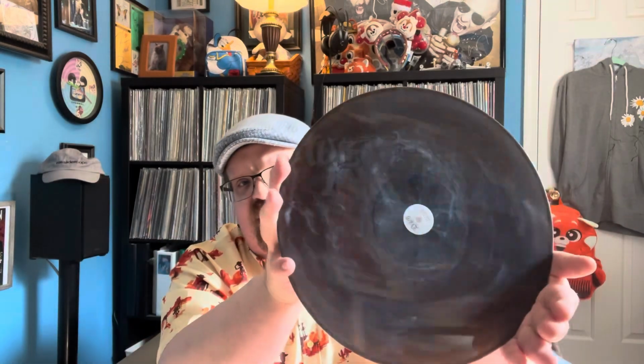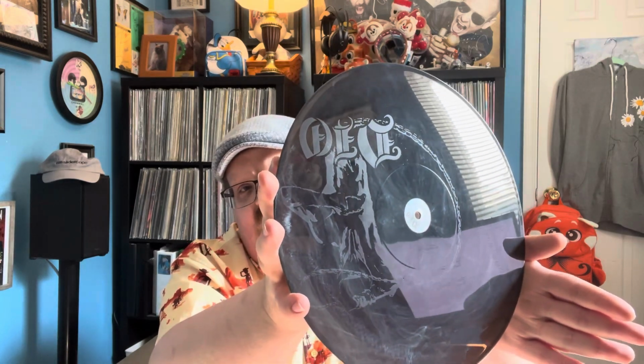The etching on this side does show. I can barely even see it in this light here. Ah, yeah. There we are. I'm not sure. There we go. It does show basically the album cover as well. This is classic metal. Ronnie James Dio, I miss him so much.